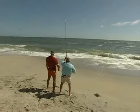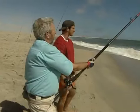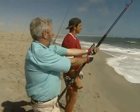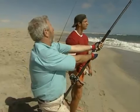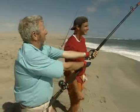That cow shark you had put up a great fight, didn't it? Yeah, it was hammering down the body all the time, very doggy. And you don't catch many of those here. I've never caught a cow shark before, so that's my first one. That's one up you got on me then.